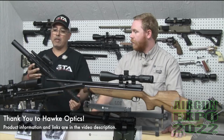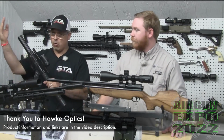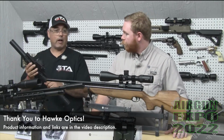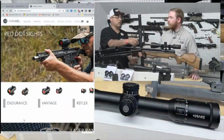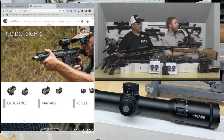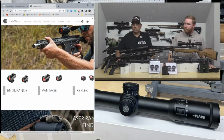You have everything from full size scopes at all price ranges, and you also have red dots at different price ranges too. We do a Vantage series of red dots. We have our Endurance series as well. And then we have a number of reflexes. We do 3 different reflex models.